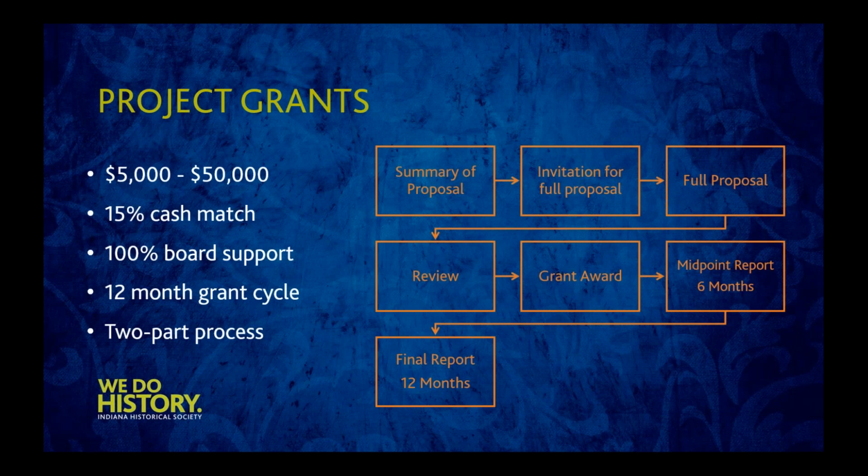This will help you understand the purpose and structure of our grants, as well as our funding priorities and eligibility requirements. Project grants range from $5,000 to $50,000. They require a 15% cash match, as well as 100% board support. Board support can include financial support or volunteer hours. Both of these will be covered later on in this webinar. The project grants have a multi-part process, which can take several months to move from initial inquiry to grant award.